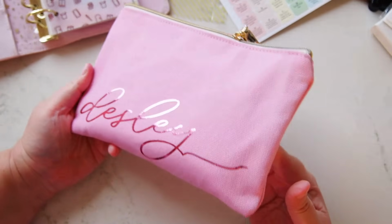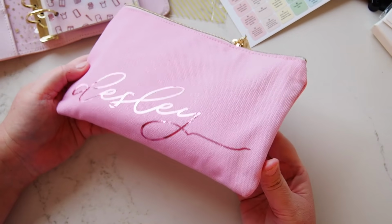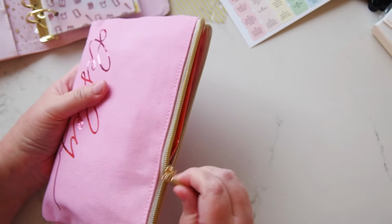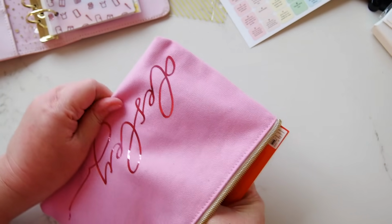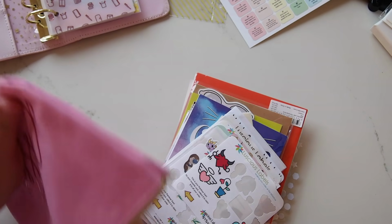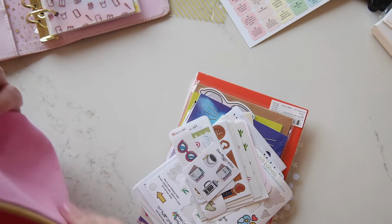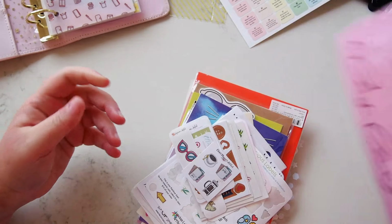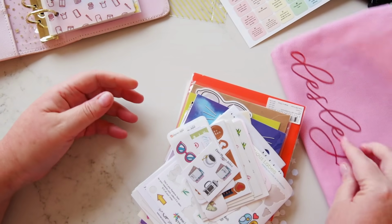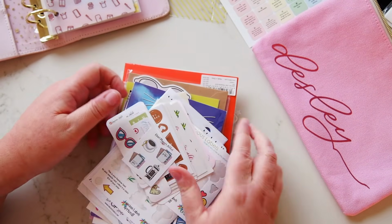All right, so I have this pencil case that my best friend gave me. Thanks, Moana. And it has my name on it, as you can see. I just have it stuffed full of stuff that I want to go through and potentially use in various spreads. A lot of stickers that I've picked up and haven't put away yet. I was lucky enough to get a bunch of Oops pieces from Denise at Luscious Labels. So all of those sit in here, and I pop them in spreads as I go.